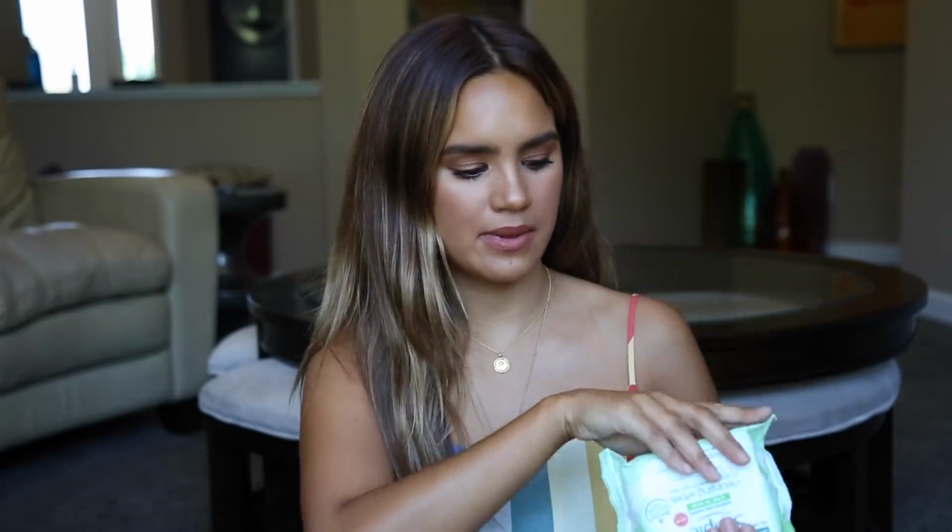So many makeup wipes make this part of my eye really red, and a lot of times makeup wipes can actually agitate my skin and cause it to break out in eczema. So these are my favorite trusted makeup wipes, and they've been my favorite for quite a while now.